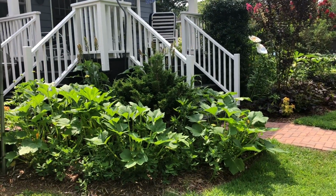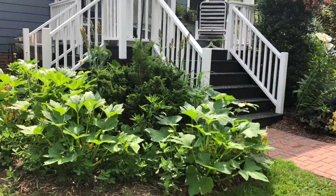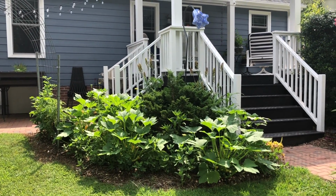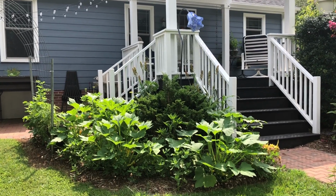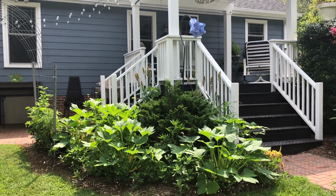And that, of course, is always my goal. I want people to see that vegetables have an ornamental quality. That's the point of a foodscape. And when you look at a bed like that, I hope that people would agree that those squash aren't just production. They're adding color and texture and a great level of value to the ornamentation of that landscape bed.